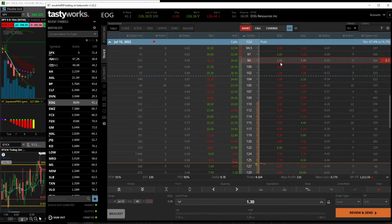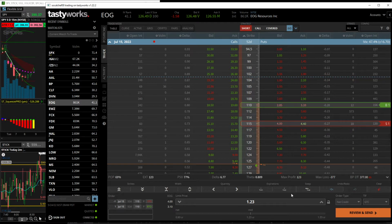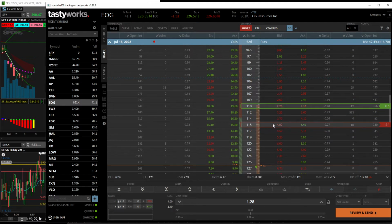You might even be able to get to the 99s, okay, and see. But I would mess around with these ones here. 90 pop when you're naked, 140 bucks for $1 grand. It's not too bad. And then the put spread, if you can get the fill again, be the 115, 110s. Oops, that came in a little bit. See what I mean? So spreads are wide, 60 cents on that one.